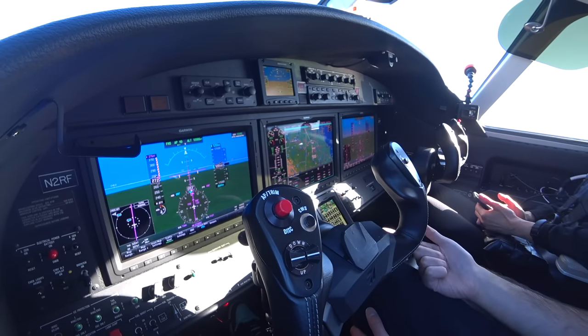November 2 Romeo Foxtrot, climb and maintain flight level 230. 230, 2 Romeo Foxtrot, thanks. Alrighty, here we go.